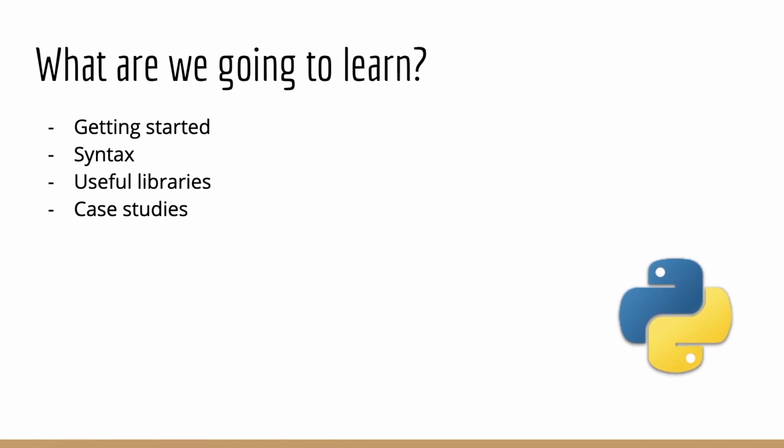So anyway, what are we going to learn in this tutorial? Well, first of all, we're going to get started. We're going to install it and create a basic program. Then after that, we're going to cover the basic syntax and work on an advanced section so that we learn more complex syntax, and eventually we will be able to write Python quite professionally.